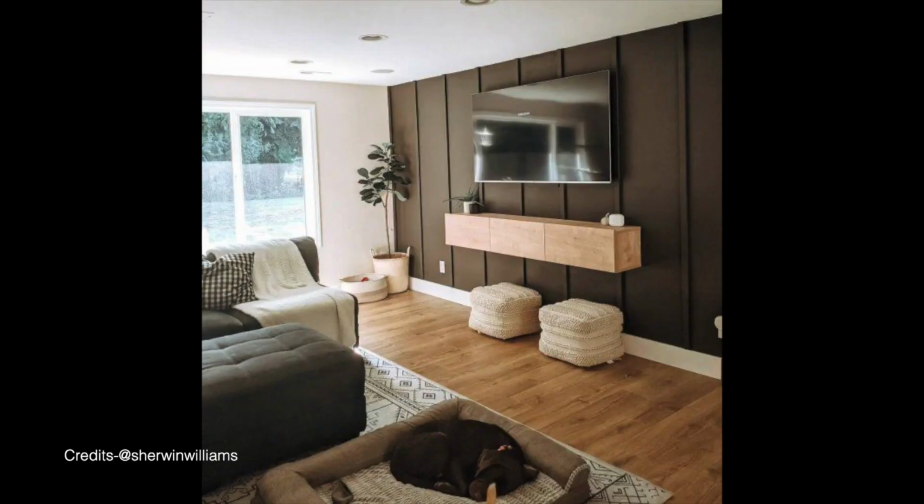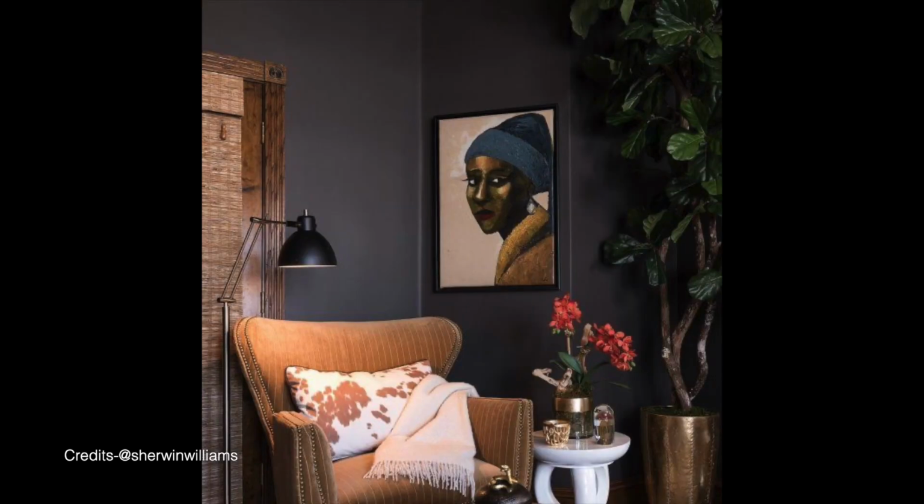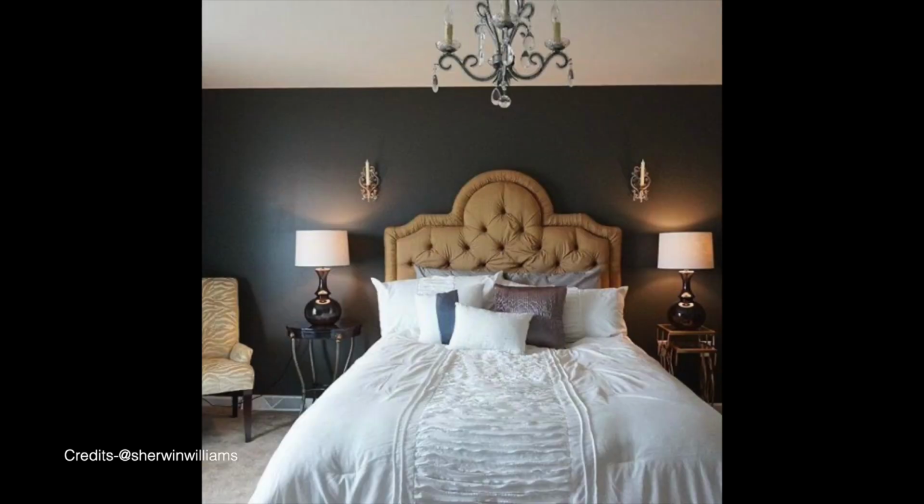So the next color on my list is Sherwin Williams Black Fox. One of the best Sherwin Williams blacks with brown undertones. Black Fox is all you need to infuse an organic and earthy touch indoors. This Sherwin Williams black paint color has a dominant brown and warm greyish undertone, and it's nowhere close to being a true black. This color has an LRV of 7, which proves to be considerably lighter as compared to the previously mentioned deep and rich stark black paint colors.